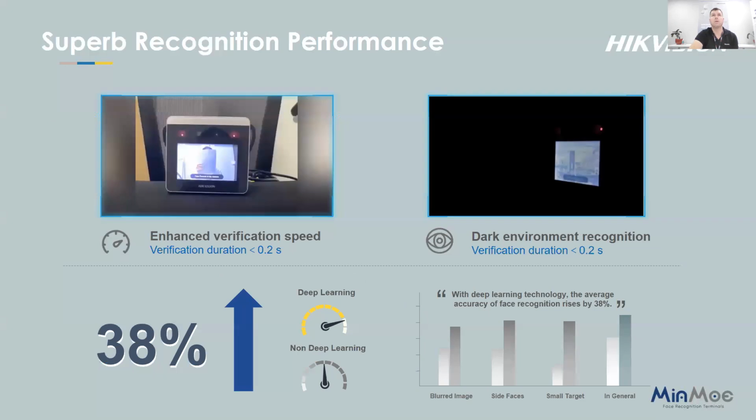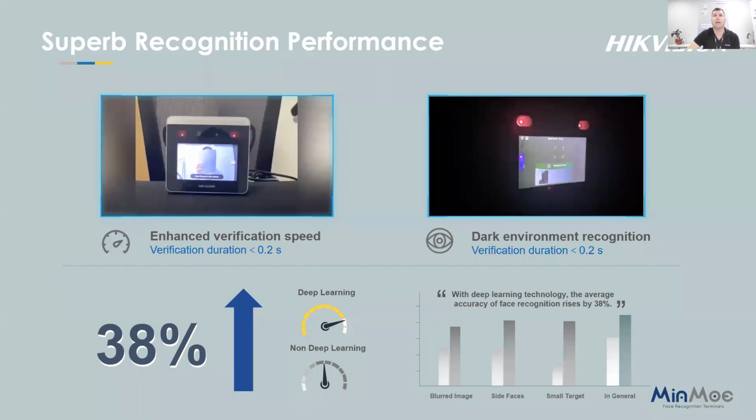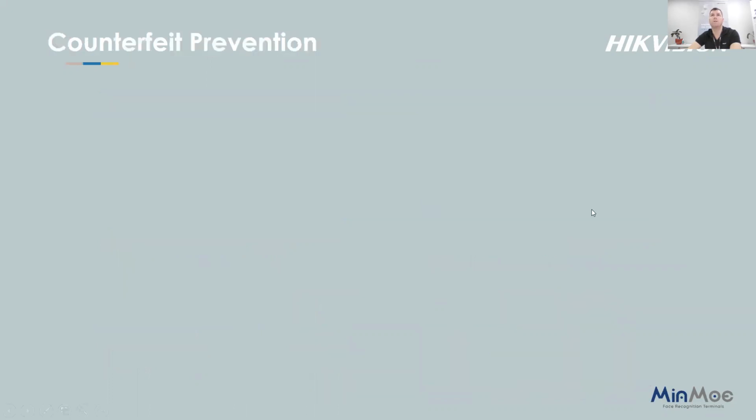Here's a little clip to show you the access, how quick it is. And then on the right hand side, they get authenticated. This is the speed itself, 0.2 seconds. So that speeds up a lot of the time when you clock in and clock out. So I just want to re-show this lady here blocking her face, and check how quickly it is. And there we go, immediately, and it starts triggering. And over here, it's in a dark environment. So still, even in a dark environment, it can still, through the IR, pick up the face.